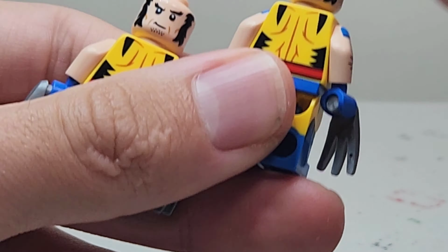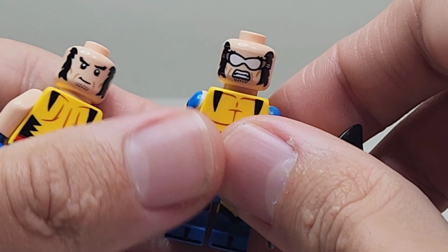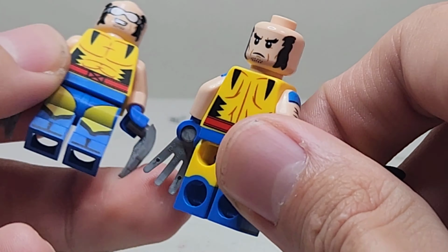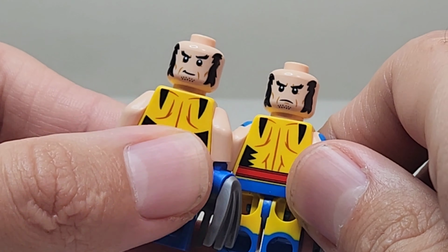No offense, I kind of don't like Wolverine when he's smiling. He's supposed to be angry. He's Wolverine. I mean, the variation is nice to get, but just putting him in this set was not needed. It's completely and utterly not necessary at all.